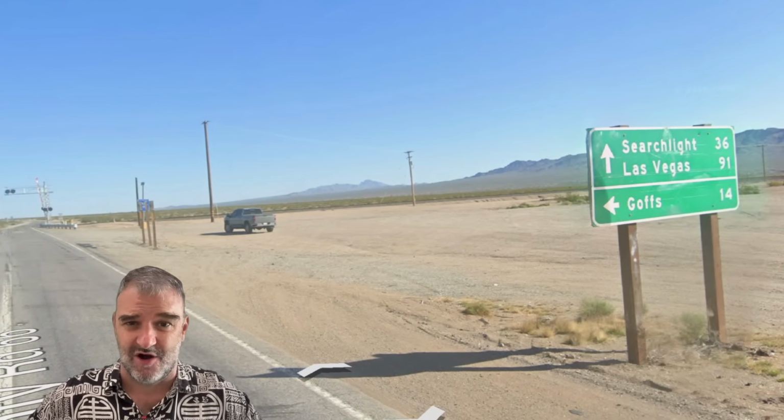Old 66 is going to turn left for Goffs at Goffs Road, and we are going to continue straight for Searchlight and Las Vegas. And welcome to Nevada. We weren't in Arizona or California for long, but we will be in Nevada for quite a long time. US 95 is the main street of Nevada. It spends more time in Nevada than any other road does.